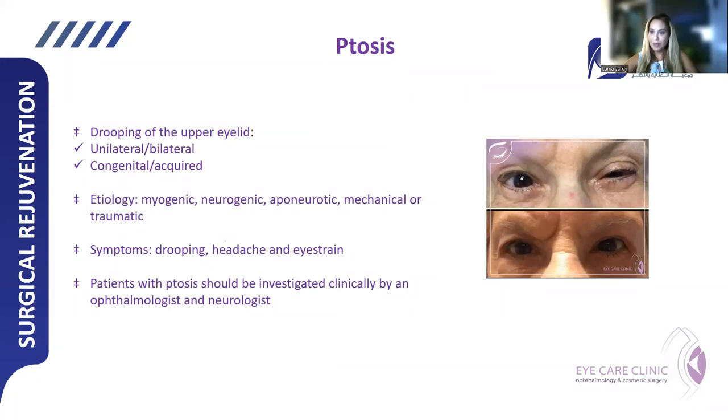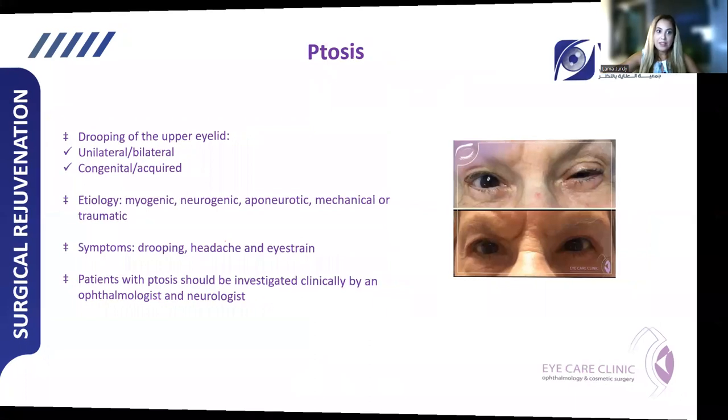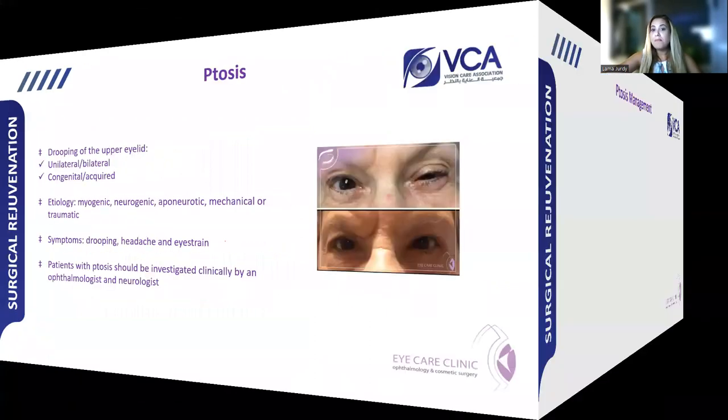It's different from blepharoplasty. It's not strictly surgical. And this surgery, even the best surgeons, it's a headache. I'm telling you, it's a headache, and now you will see why. It's not an easy procedure to do, even in the best hands. So as I said, it depends on many factors.